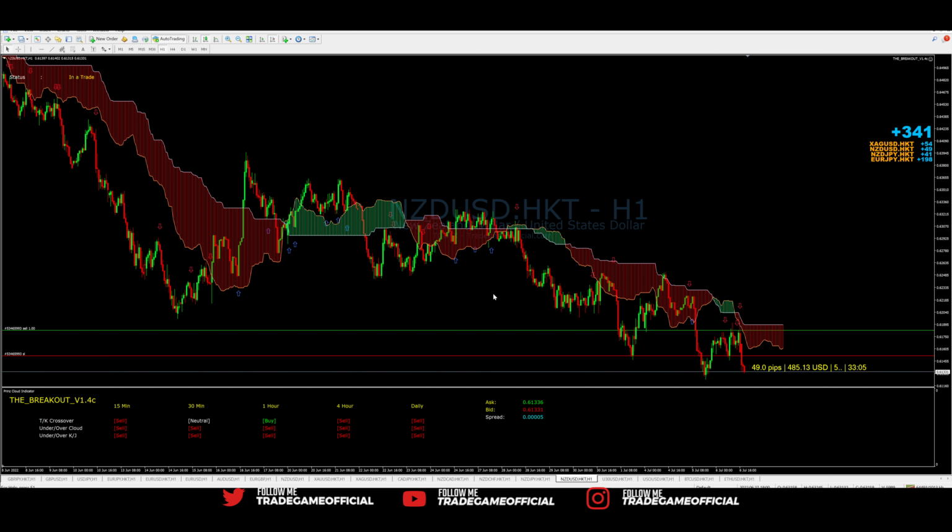Okay, so for everybody that asks, how do I get breakouts? And how do I get so many pips? This was the indicator and robot that taught me. Now, if you buy just the indicator, you'll get this at the bottom. But I'm going to make a separate video just talking about that briefly. But for now, let's just keep it based on this indicator, because this is the cloud breakout, as you can see in the right-hand corner.